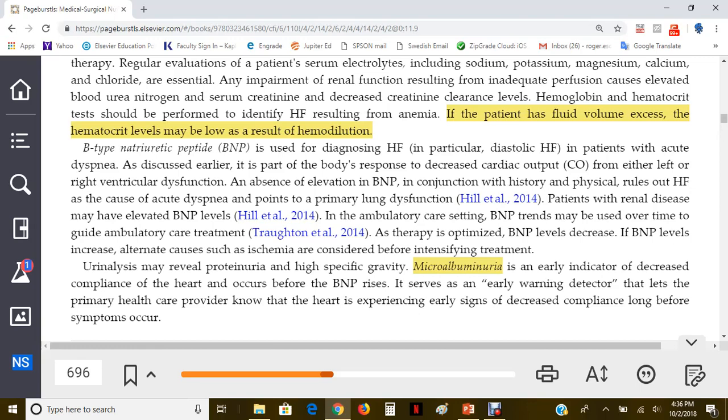Now, as stated here, in addition to BNP, the patient's hemoglobin and hematocrit levels may be low because the patient is in fluid overload. Since blood volume is increased, or preload is increased, that would result in dilution of the blood. So the patient didn't really lose blood. Okay, there's no bleeding that occurs here, but the H&H, as we studied in chapter 11 when we compared fluid overload and fluid deficit, is decreased in fluid overload as a result of hemodilution, meaning the blood is more diluted.